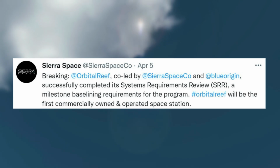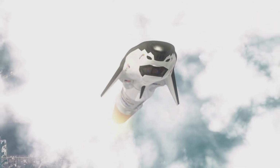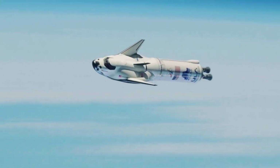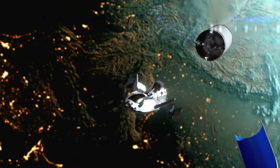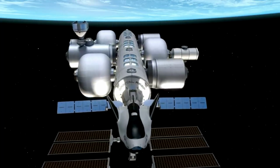Orbital Reef will be the first commercially owned and operated space station. The SRR is an important program milestone marking the baselining of the requirements for the mission and design of Orbital Reef, a commercially developed, owned, and operated space station, to be built in low Earth orbit. More specifically, the SRR reviewed Orbital Reef specifications to ensure they reflect the current knowledge of the mission and market requirements, to serve as a stable baseline to proceed with development.